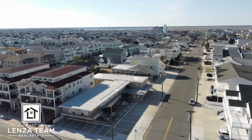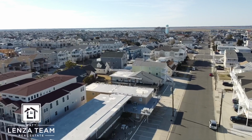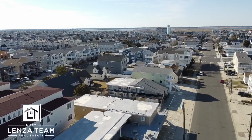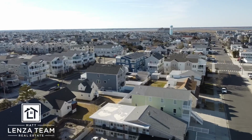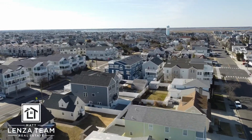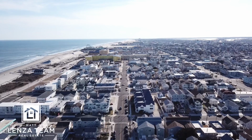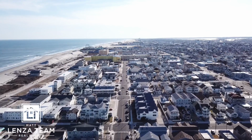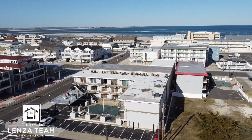So here we are, just flying all around. In these shots, I'm only really showing you certain parts of North Wildwood. And then in between a couple of the other videos, you will see flying around for the amusements, and we actually snuck in some night shots there. Wow, this is my first time actually flying down there, but here's the building itself.